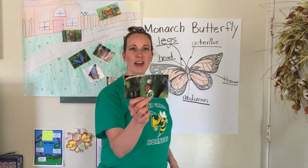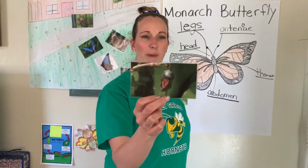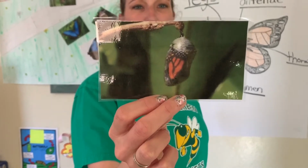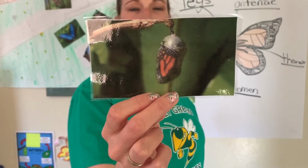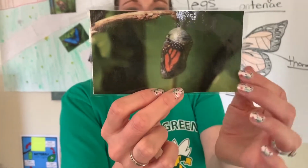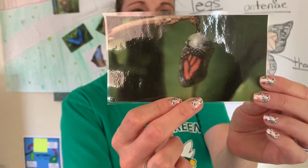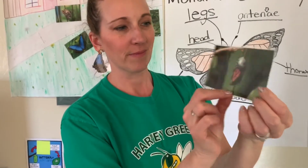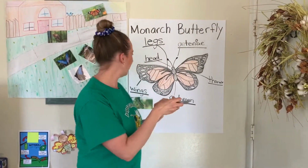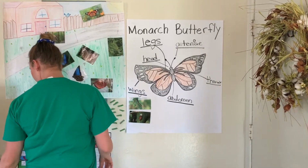A monarch caterpillar morphs into a chrysalis and stays inside for about 10 days. At first, the chrysalis is green, but towards the end of the stage, the chrysalis becomes clear. So now that it's transparent or clear, you can see the bright orange wings of the monarch butterfly inside. Okay, it's pretty neat, huh? So that's the chrysalis stage of the life cycle of a monarch butterfly.